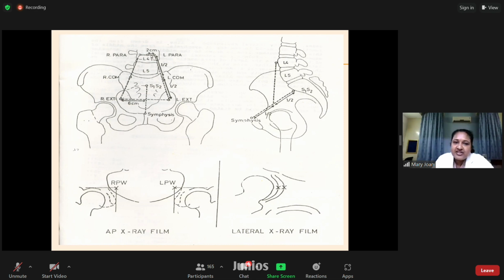2 centimeter lateral to this point are the left and right para-aortic nodes, and 6 centimeter lateral to the lower one are the left external iliac and right external iliac nodes. If we join them to form the trapezoid, the midpoints of these two lines will give us an idea about the right common iliac and left common iliac nodes.